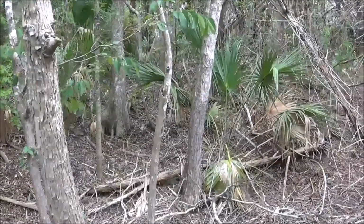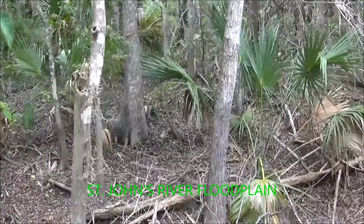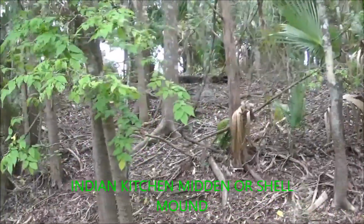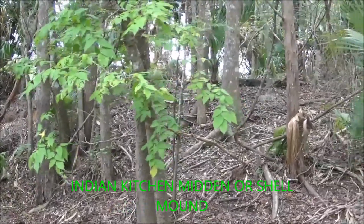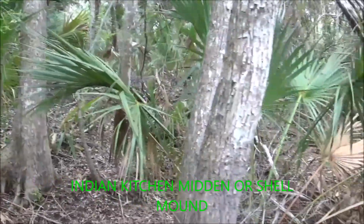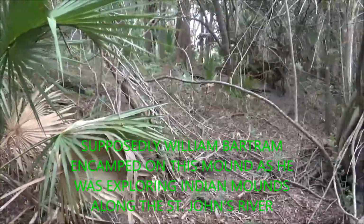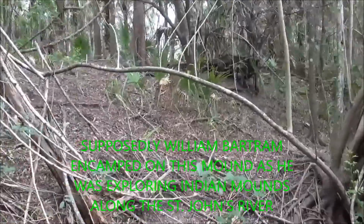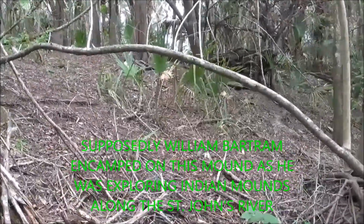21st century expeditionist. I'm out here at the St. Johns River floodplain at an Indian kitchen midden or shell mound. I believe this mound is a mound that William Bartram bivouacked on as he was exploring the St. Johns River back in the 1700s.